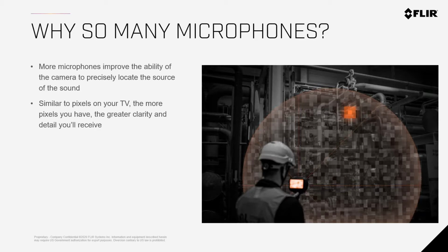March Madness is right around the corner. And if you're trying to watch March Madness on a 200 DPI TV, you're going to be pretty disappointed. But if you get that 1080 DPI, right, that's going to be a nice picture. So the microphones are kind of the same. The more microphones we have, the better we're going to be able to pinpoint that location and pick up those sounds.